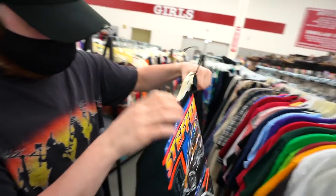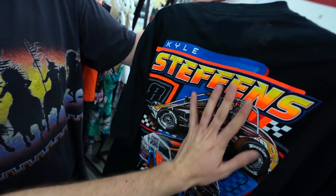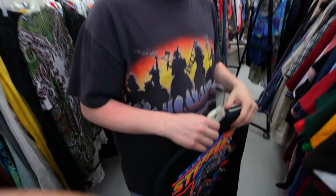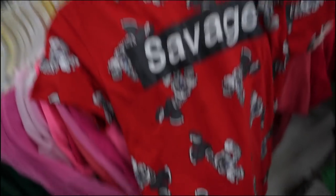And what'd you find, man? Who is that? Kyle Steffens. That is beautiful, man. It's real rough and real rugged. Feels like a cat's tongue, dude. Yes, it does. Oh, I love it. Dude, I haven't found much, but I'm so glad I found this authentic Supreme Popeye collab tee.